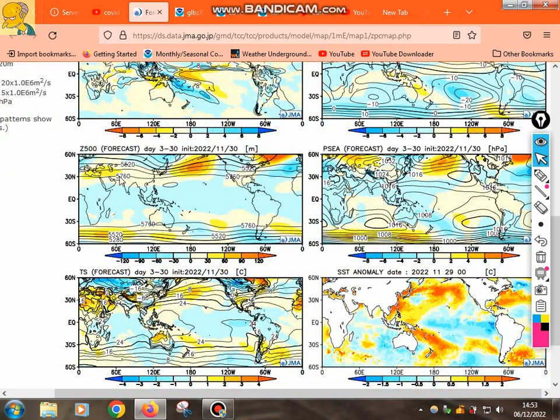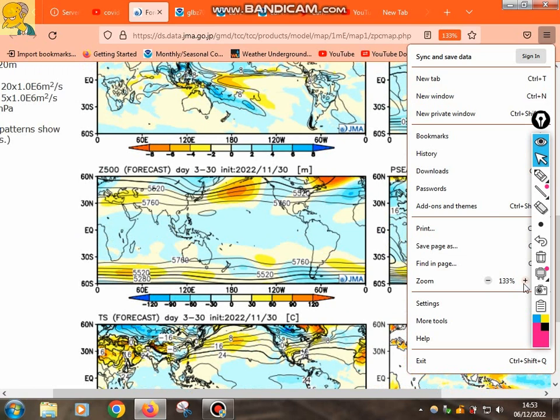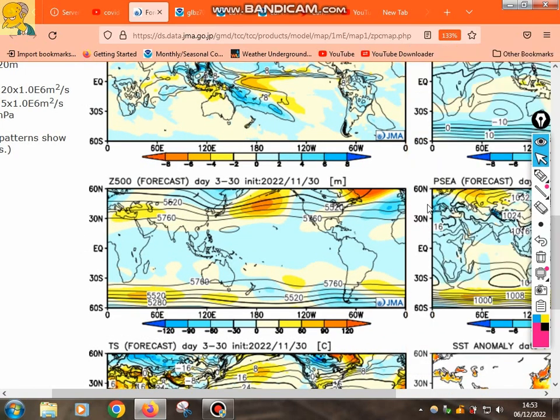So if we go down, this is the 500 millibar height anomaly, and if we just zoom in a little bit here, and there we go. So there's the British Isles up there in the top right hand corner of the chart, and red, orange and yellow extrapolate to high pressure or above average heights, and blue extrapolates to low pressure or below average heights. So we can see we've got northern blocking, we've got high pressure in the northern latitudes here. The northern latitudes are cut off, but we can see high pressure is to the northwest of the country. So we've got high pressure around Greenland.